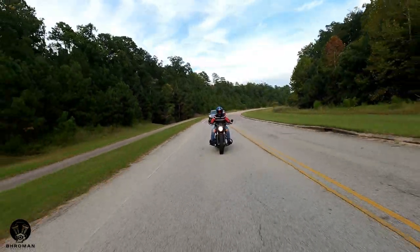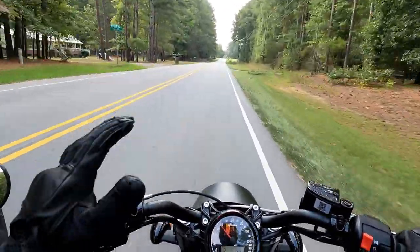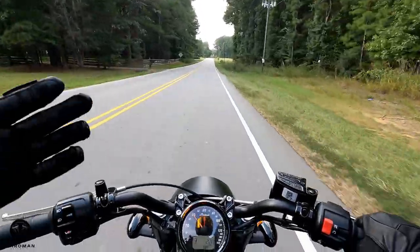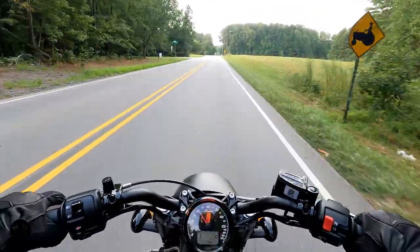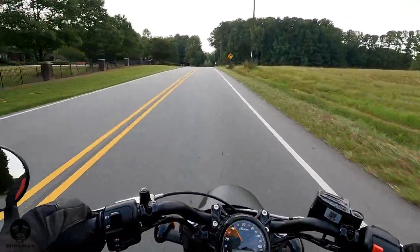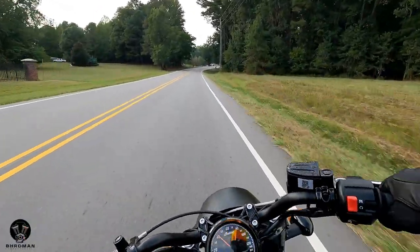The stock seat is pretty good. Now it has a bobber seat, so it's one of those smaller seats. But if you wanted a more comfortable seat, you could always get another seat from Indian or the aftermarket. They've got you covered there. And check this out. Ooh, yeah, boy, we can do this all day.